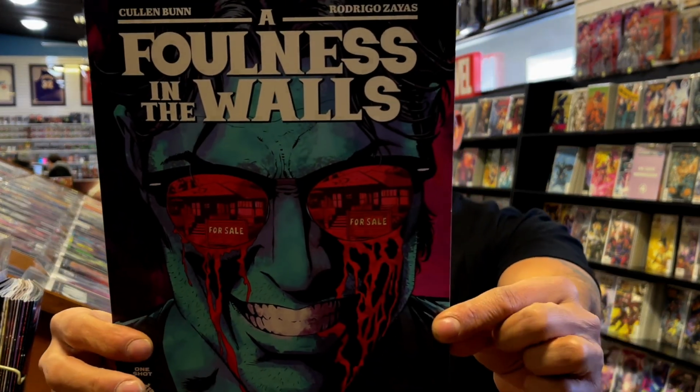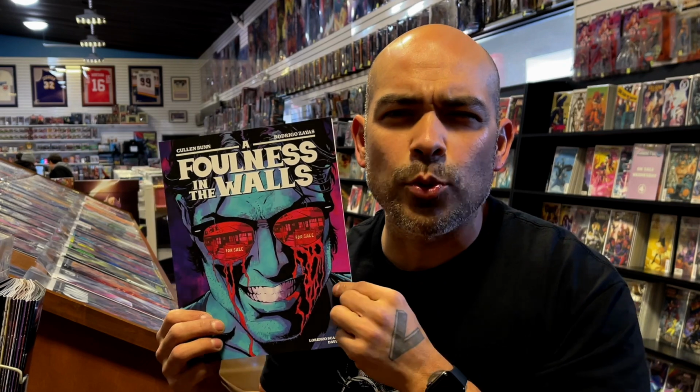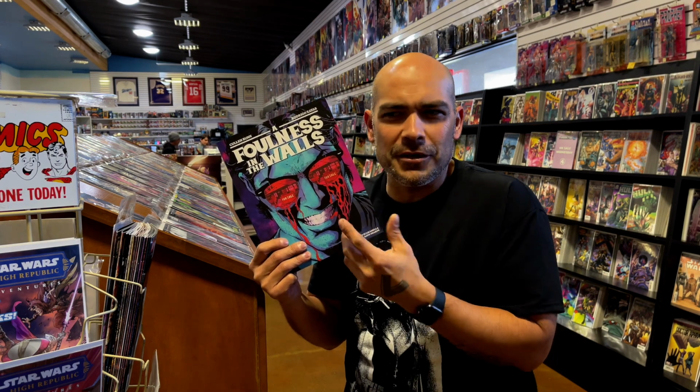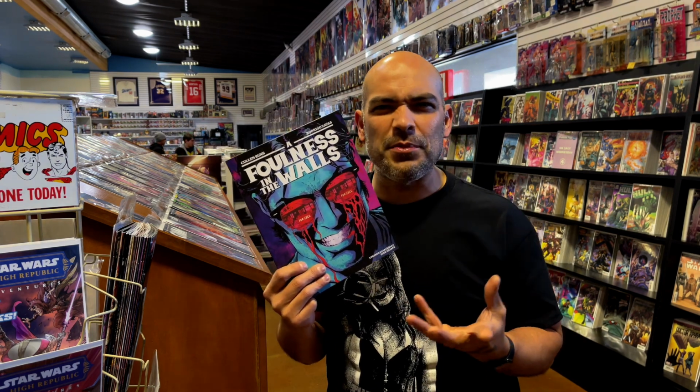Moving into my comic book pull list for the week, starting right off this week, we've got Aftershock is back with one of their one-shocks, this one from Cullen Bunn, A Foulness in the Walls. Just the way it starts off and the way it ends in this book leaves me kind of weirded out and creeped out and still kind of scratching my head about what exactly is going on here.